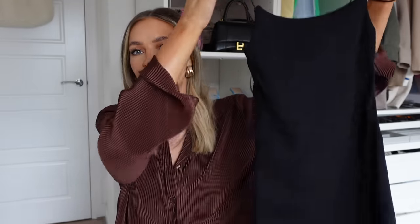Oh, I forgot to say the price. This was £32.99. Next up from Zara, and it is this black basic mini dress.